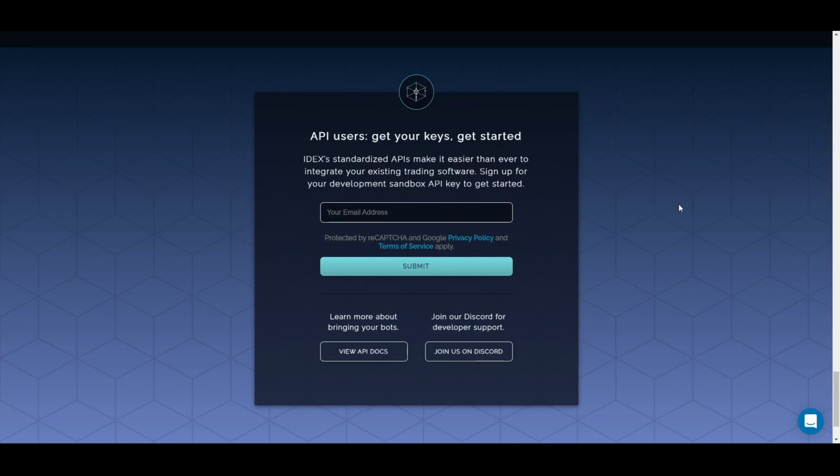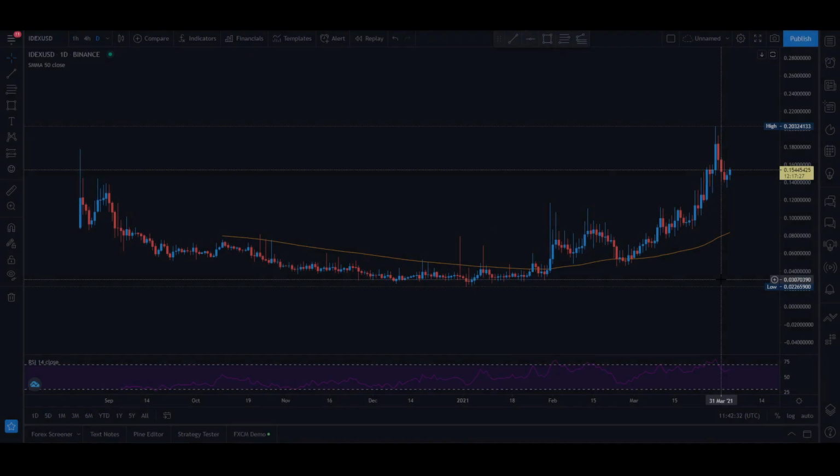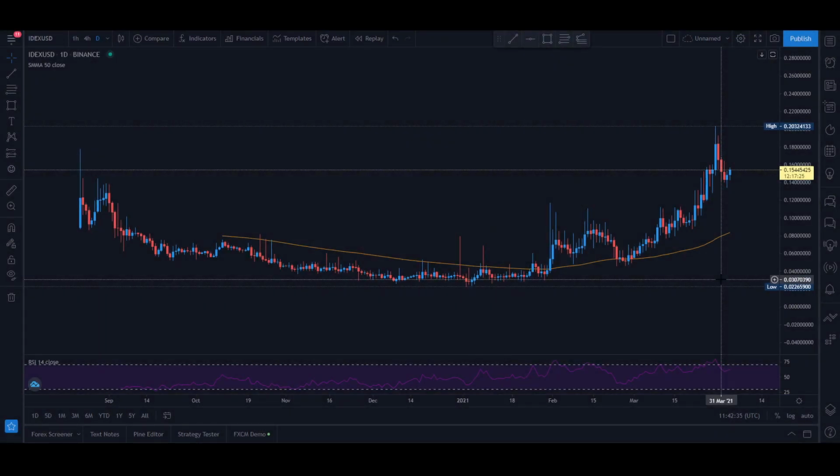But without further ado, I think we've covered everything. Let's move straight on to the technicals. So taking a look at the market, at the chart right now, the first thing that we can notice is looking back at 2020, the dark age of the 2000s.